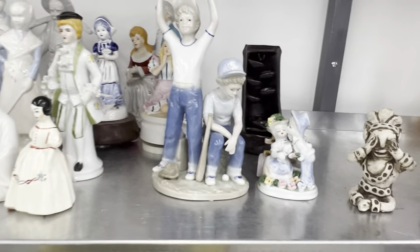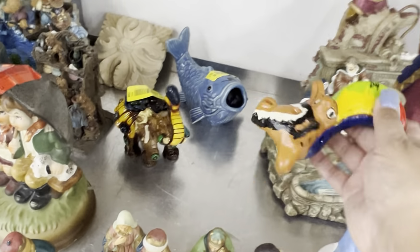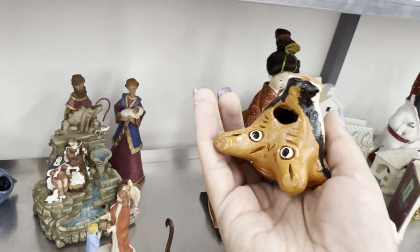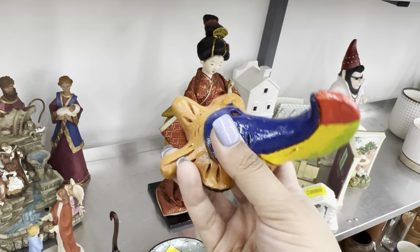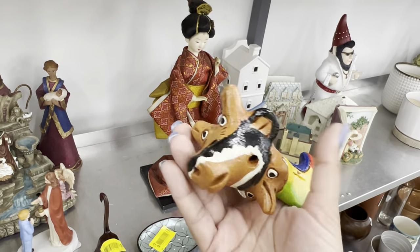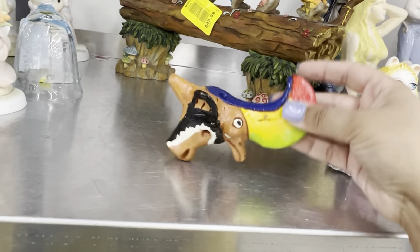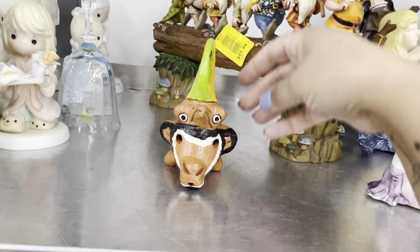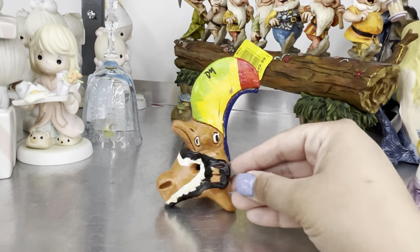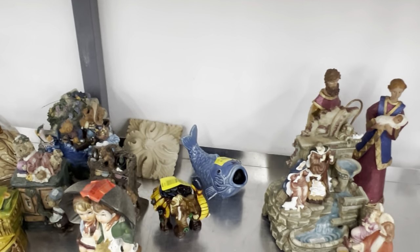Looking down here. What in the heavens is this, you guys? If you can tell me what this object with all these eyeballs on it is, I think it's supposed to be three animals in one, like a toucan, a duck, and then a cow. It's totally creeping me out with all those eyeballs. So I'm gonna leave it. I don't like that kind of thing.